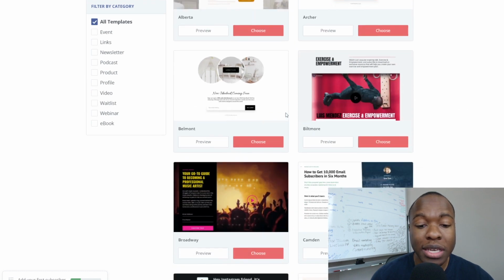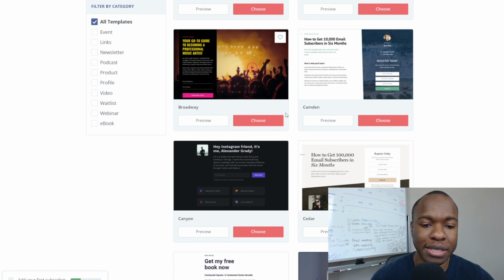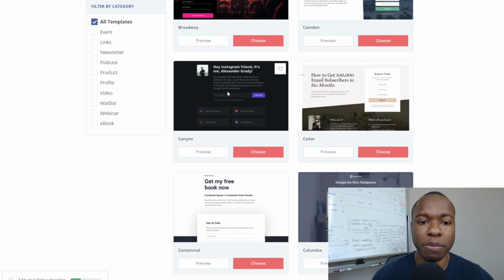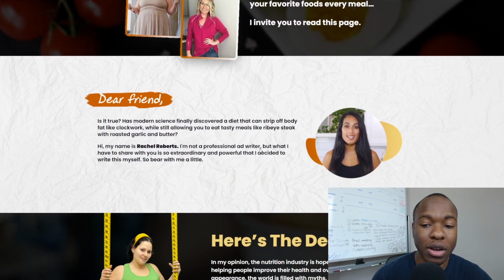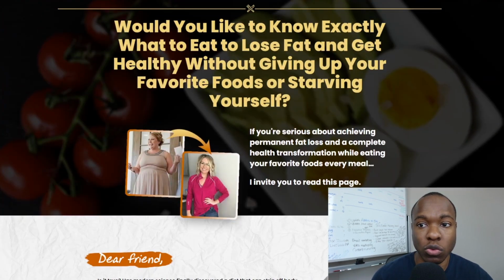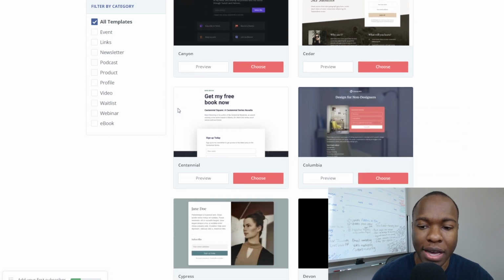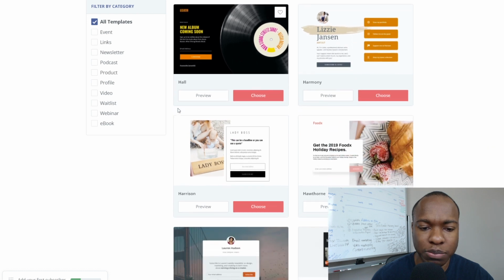Here's the trick for really making higher conversions, right? Which means that for every 10 people that come to your page, you want as many people as possible opting in and going into the next page, which is this page, right? The trick is to make everything congruent. In other words, whatever they have on here, I want to make sure I have similar information with a similar color scheme on my landing page as well. That's the trick. So we're going to try to find something that's pretty clean, that we can make look fresh but not too complicated.